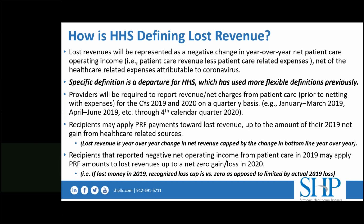They need to clarify that, and I'll show you an example in just a second. But if my change in lost revenue is $1 million and my change in bottom line year over year is only $500,000, it seems to cap you as if $500,000 will be applicable to offsetting the provider relief funds that you've gotten.